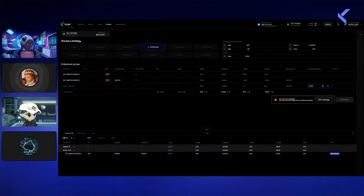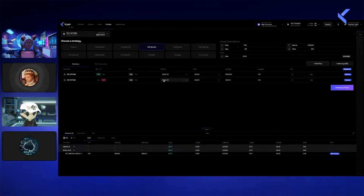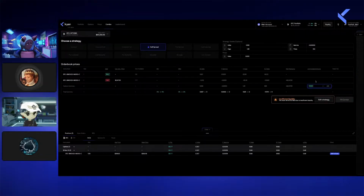No, go back. Go to edit strategy. Edit, because it should be a debit. So Ro needs to find this part. If you hit order book prices right now, it says that it's a credit, but it's not, because it's a debit and it's not pulling this 94K call.